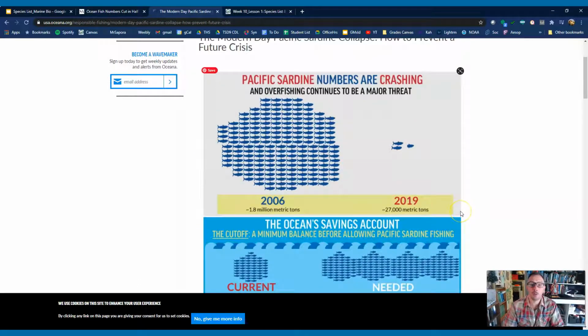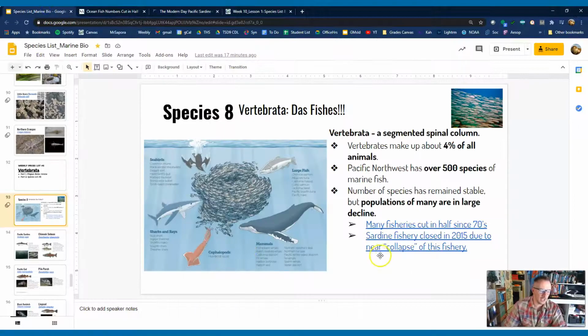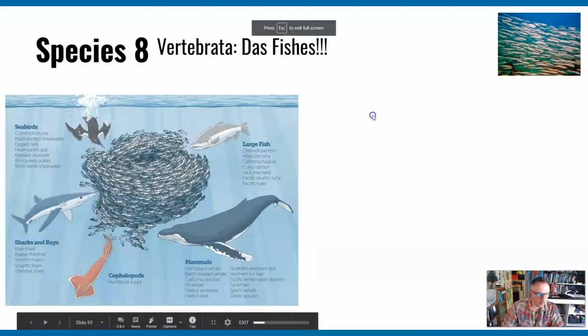And sardines are incredibly important. They are food for everything out there. They're that link in the food chain between plankton and nekton. They're small, but they feed on plankton, and then they're fed on in turn by everything else. Okay, so let's get into the species list here this week. Shall we? Hit present. Let's go.